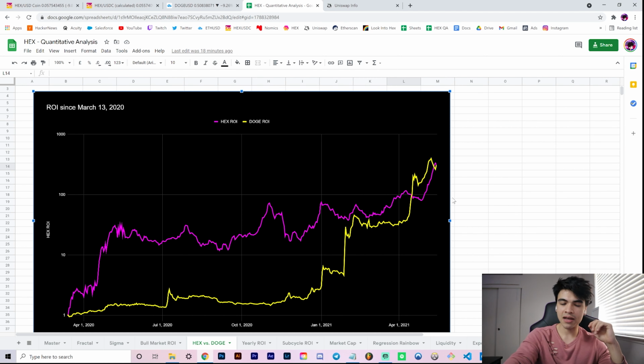I guess you kind of have to ask yourself whether you want a coin that just steadily goes up, gains interest, steadily goes up, gains interest, and has, I think, less than a third of a million holders right now, versus something like Doge, which I haven't checked actually, but my guess would be Doge has more holders than HEX right now.